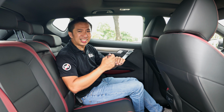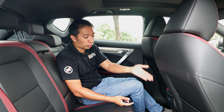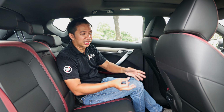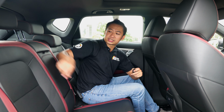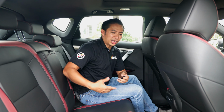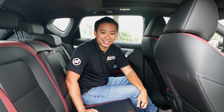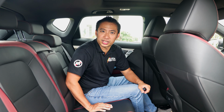However, the amenities, as I mentioned, are a little bit meh. We only get a solo USB charge port here. We still don't get rear AC vents. I'm really hoping and wishing that with this limited variant they would have thrown in rear AC vents, but that didn't happen. At least we still have a center armrest here with a couple of cup holders. So yeah, a couple of rear AC vents would have been perfect for this thing, but we don't really get that. Oh yeah, we also have ISOFIX anchors, and that's just about it.